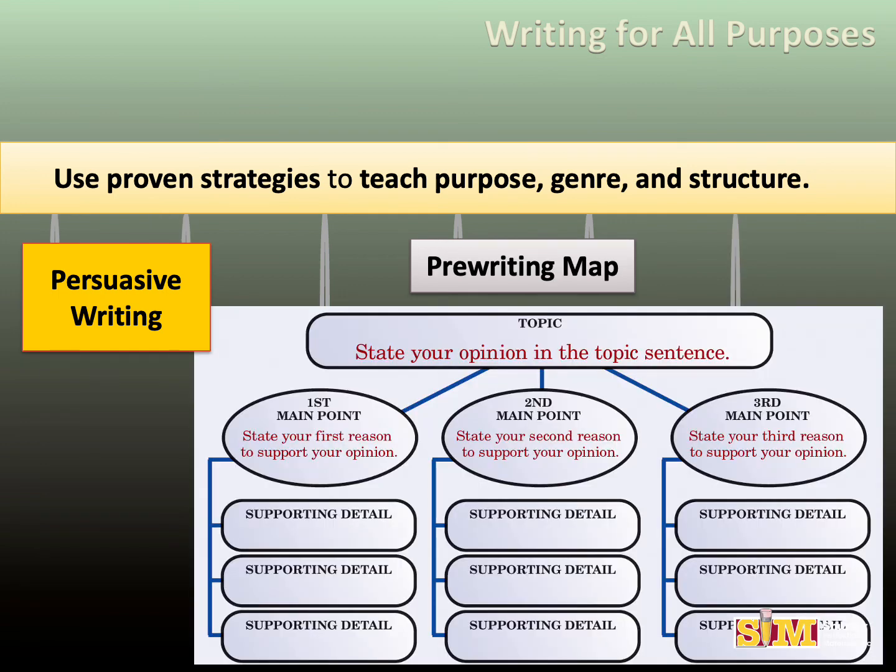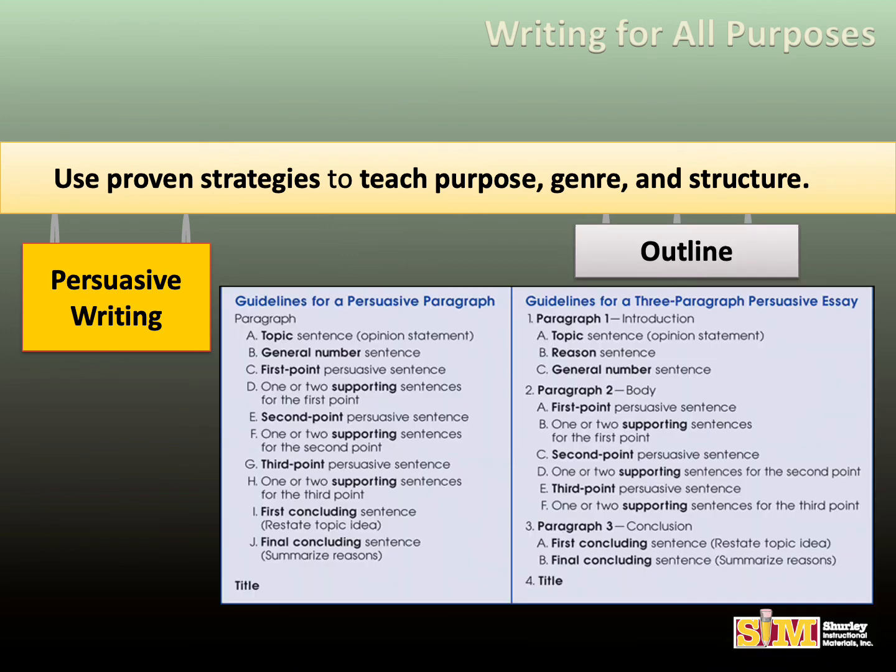The Prewriting map for persuasive writing is another strategy to help students develop the elements of persuasive writing. Students learn to include an opinion statement and several convincing reasons to back up their opinion statement. Then they provide supporting details for each. Using information from the Prewriting map, students can follow the sentence-by-sentence outline to write their persuasive paragraph or persuasive essay. It's the perfect strategy to guide students through a logical progression of ideas that the reader can easily follow. Persuasive writing uses the same 3-point organizational structure as expository writing to present the persuasive argument.